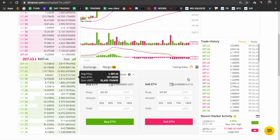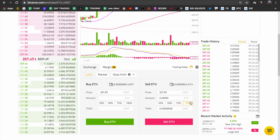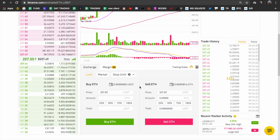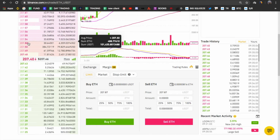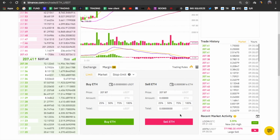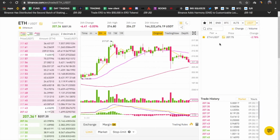So what you are going to do, here is going to be your Ethereum balance. You can sell it all by picking the marketplace, or you can set a limit order and pick some price around here and sell your Ethereum to USDT, and then with the USDT you are going to be trading.